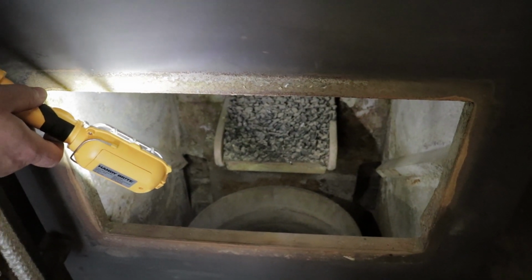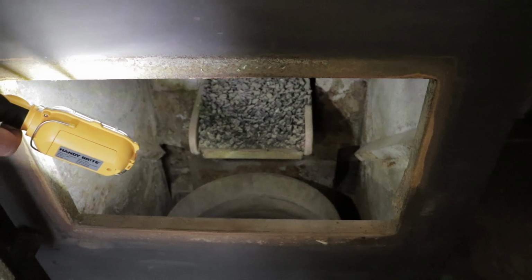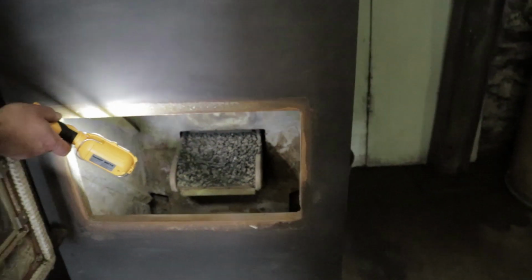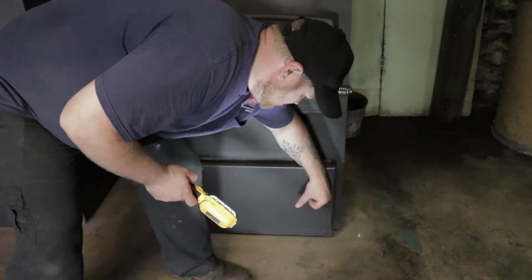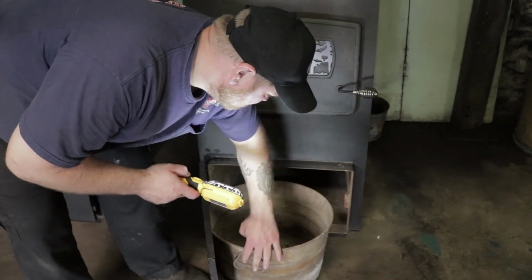Inside, this is going to be the Keystoker, the Koker, the big furnace. This is going to be the slanted grate with the pot in the bottom. You have the ash pan clean out. It just opens up, slides right out.